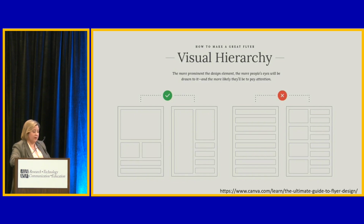But you can see that when we use a resource like Canva or something else that really helps us with templates, they have already established a hierarchy for us. We can see here where to go for the information, and over there it gets a little busy.